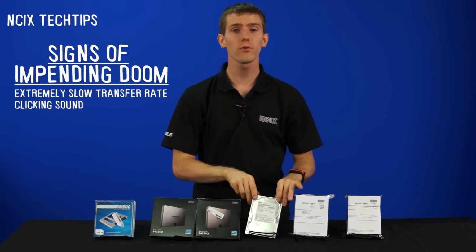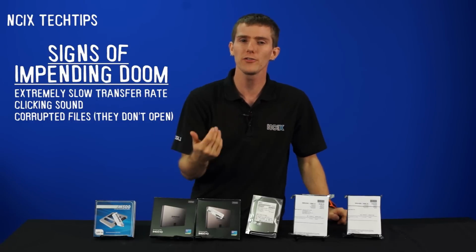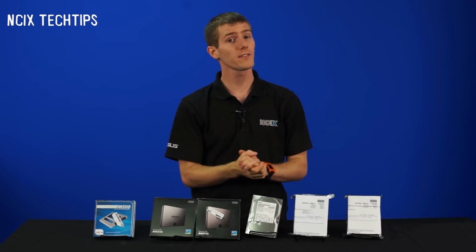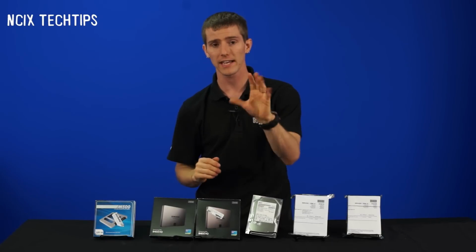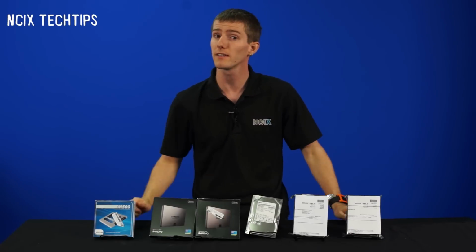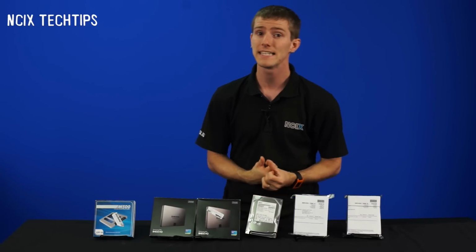The next one to look out for is corrupted files that are just inexplicably corrupted or fail to open. Sometimes that can point to a RAM issue, but a lot of the time that can have to do with your hard drive. And oh, another time that can crop up is if you have an overclocked system and you've accidentally overclocked something like the SATA bus. Then the drive might not be dead, but it might still end up with corrupted data on it.